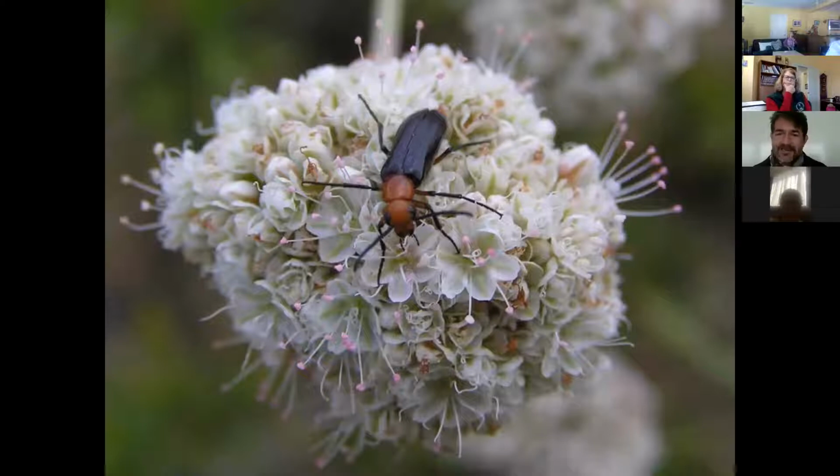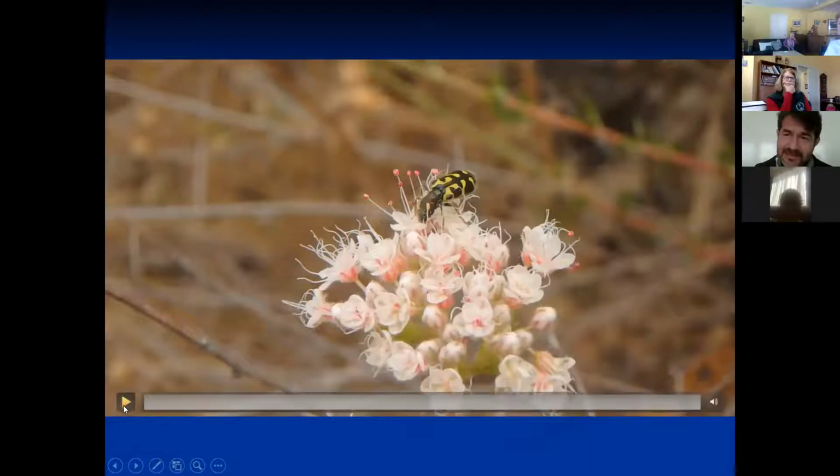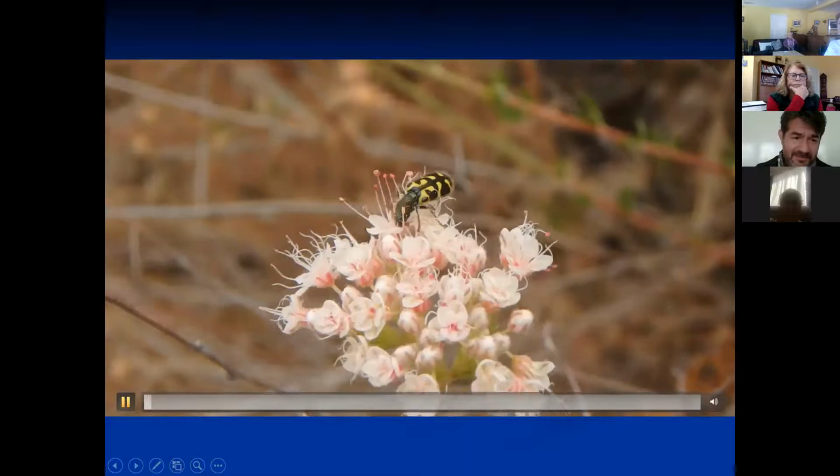But in the process of the insects going from flower to flower, it will bring about pollination, or the plant is hoping that it's going to bring about pollination. But let's take a second. So I mentioned some videos, and this is another beetle. Let's watch it, and then we'll evaluate it.